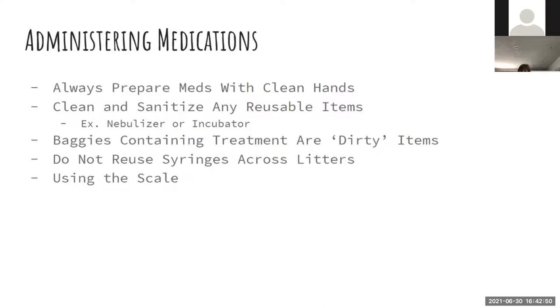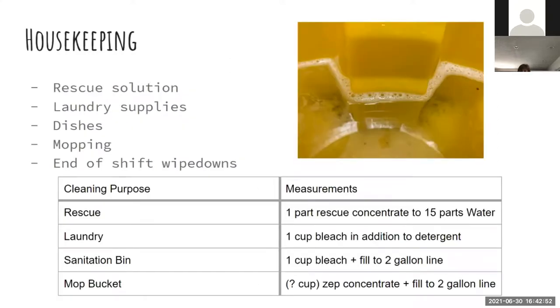All right. Next. Let's see. So rescue solution. How do you mix rescue? You mix rescue with one part rescue and 15 parts water. So one of the spray bottles would take maybe an ounce of rescue. An ounce? I'm thinking like a quarter of a cup. To a whole thing of water. When I don't have the notes, so I'm not sure what it said right there.